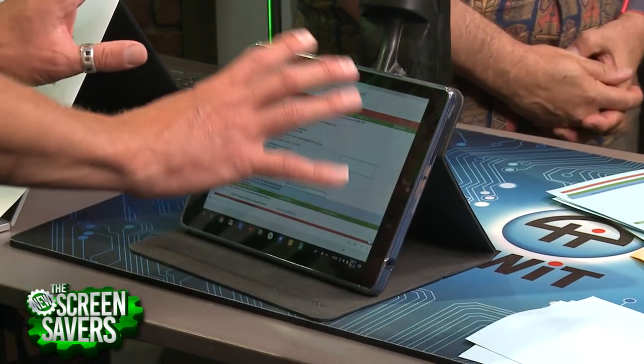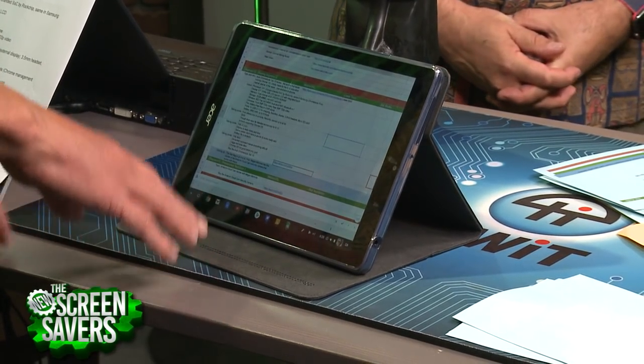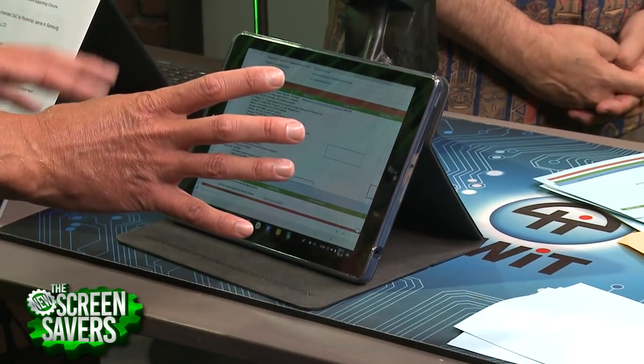But just real quick, I will say I like the display. It's a 9.7-inch 2048 by 1536 LED backlit display. It's got nice sharp text on the screen. You can go super small with the fonts if you really want to. Smaller than my eyes could really be comfortable with.